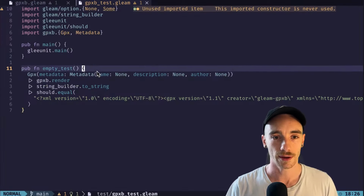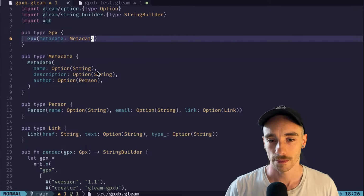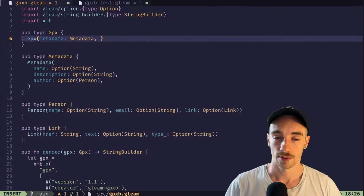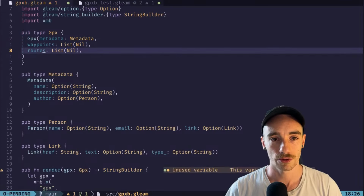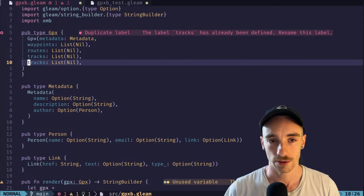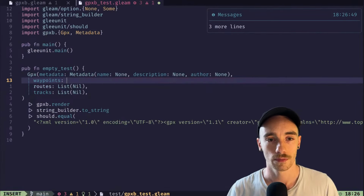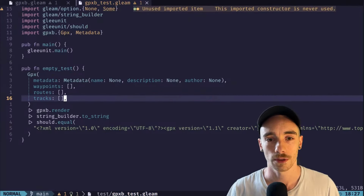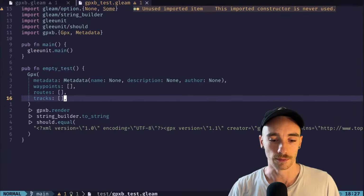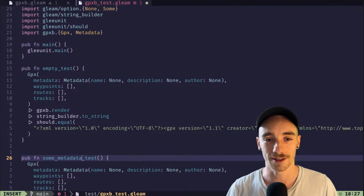Wicked. So what if we then add... Should we just add the other ones as well? Because we're going to have problems otherwise. Can I position my window so I can actually see things? Okay, so we should have waypoints, which is a list of, let's just put nil for things for now. Waypoints, routes, tracks, and we're not going to bother with extensions. Lovely. Let's render that. Nice. Still does what I think it should do. Nice. Right, what happens if we give it some metadata?